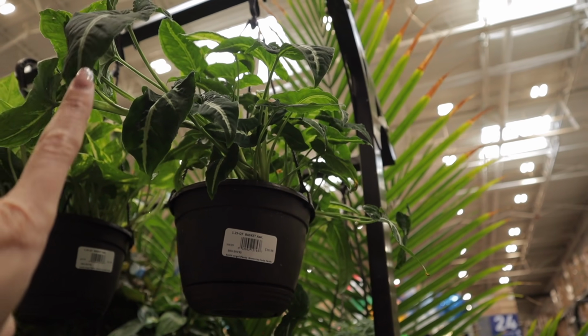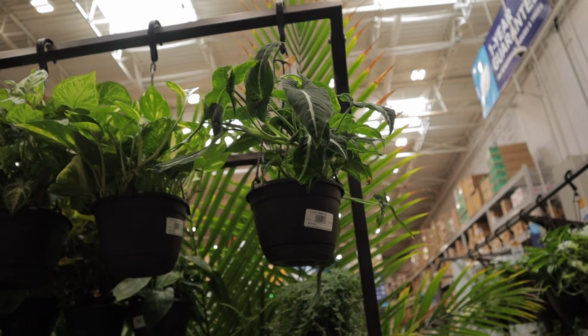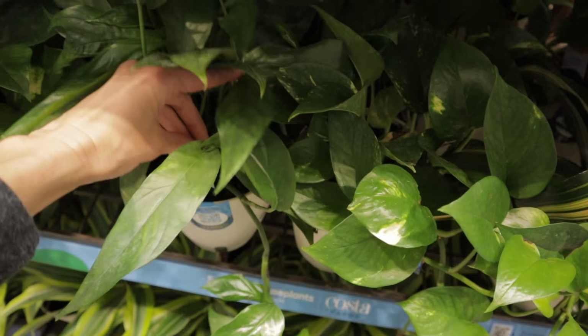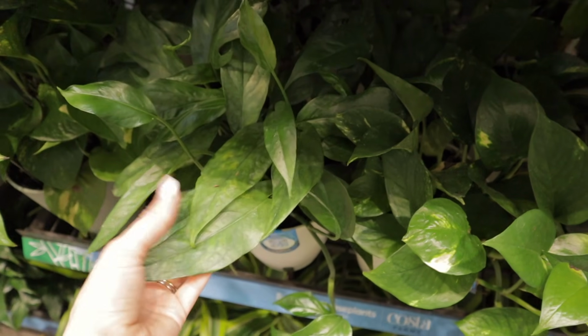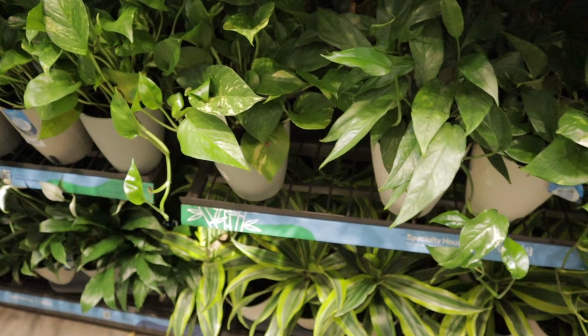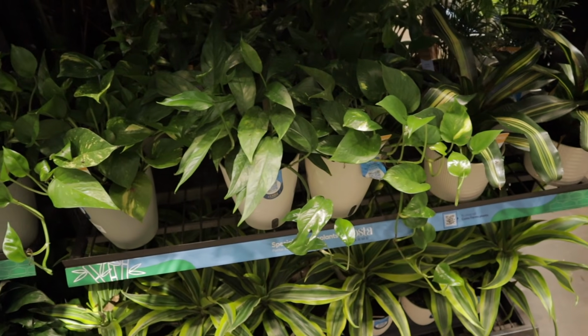And I actually see a couple of these. These were really rare and uncommon, and I saw it at the big box shops for the first time this year. Looks like a Baltic blue. Let me double check. Oh, it says golden pothos, but it's definitely not. So I think this is a Baltic blue pothos. These are $20.